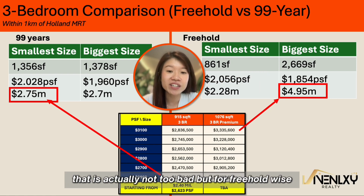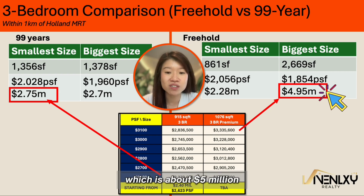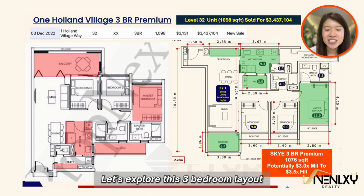That is actually not too bad. But for freehold wise, if you want to get a bigger size like 2007, then the price will be quite high, which is about 5 million. Okay, let's explore this 3-bedroom layout, and I would say Skye 3-bedroom 107 square feet is my most favorite layout.